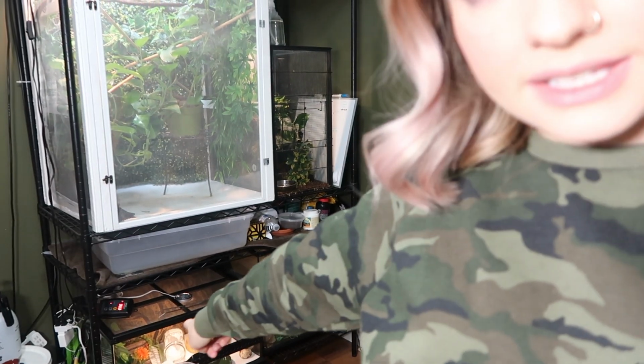Anyways, as for Cookie, right there, Cookie's cage, I will probably transition her into a more bioactive enclosure once I'm finished. Oh, the lighting is going in and out. Once I finish doing Carlo's cage and then Warlord's cage over there, just because these two deserve an upgrade before Cookie does, because Cookie just got her cage.